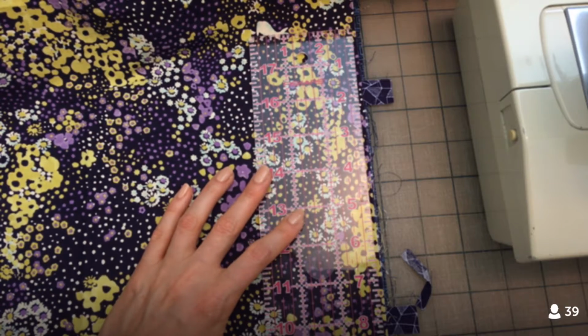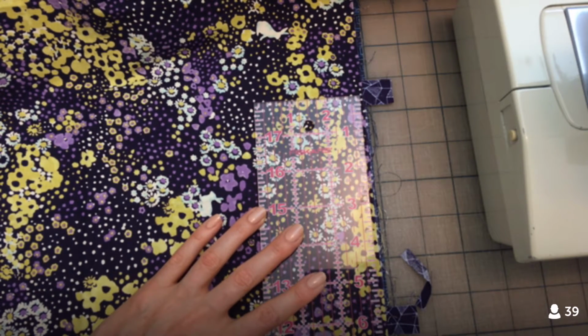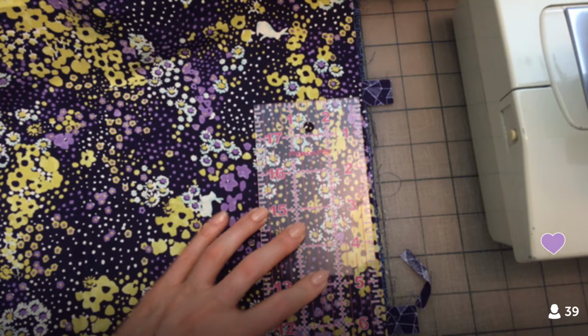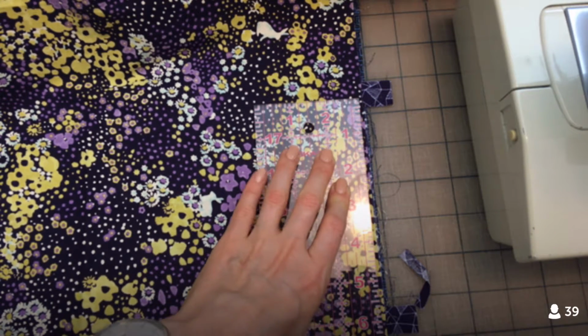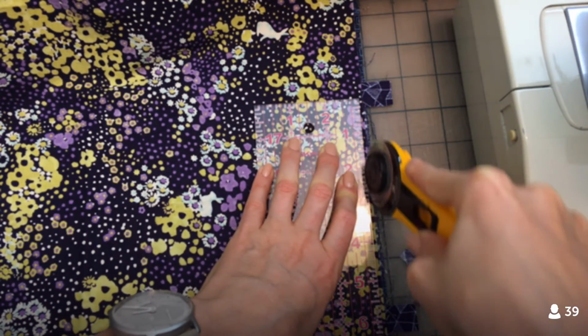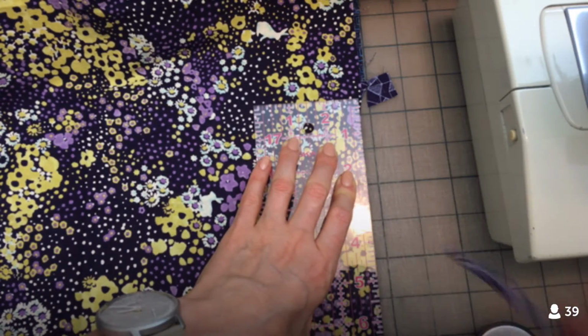All right, so I need at least 7 inches, so that's right here. So I'm gonna just cut it at 8-ish, a little below 8. And I'm gonna have to cut this edge again, so I'm not gonna worry about if it's square or not. I'm just gonna veer off here so I can get rid of all these.